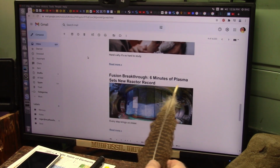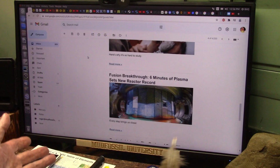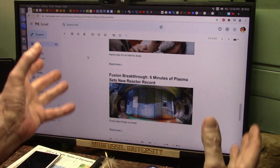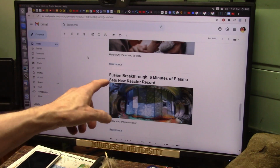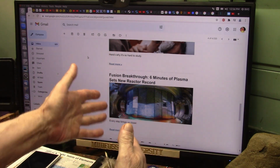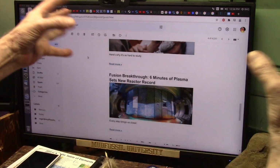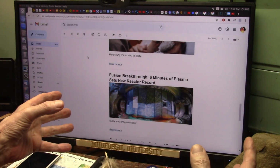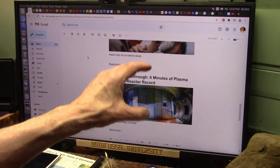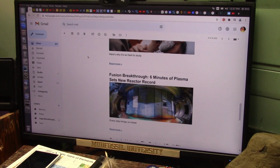Fusion breakthrough. 6 minutes of plasma sets new reactor record. Well, how did they get that plasma? You can melt anything and let it come back together and you have fusion. First of all, you got to break it apart. We did that just with the venturi. How did they break it apart in order to get it to come back together? They have to shoot something, and they think they're blasting it apart, and when it comes back together, they get extra energy. I don't believe that's the case. I think it's the amount of energy they're putting in, and they're going to be able to recover, maybe a little bit more, but I don't think much.